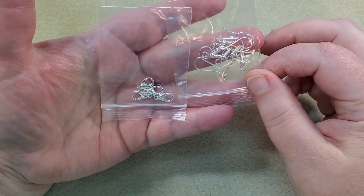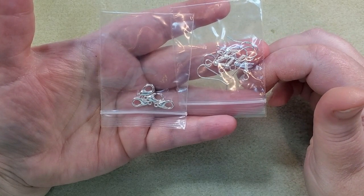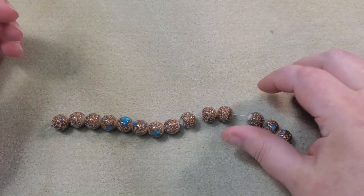I've not figured out a way to use the ear wires though, because I don't know a way to use ear wires other than for earrings, and I don't know that they have nickel in them or not, so I don't use those at all. So that's it for the findings.